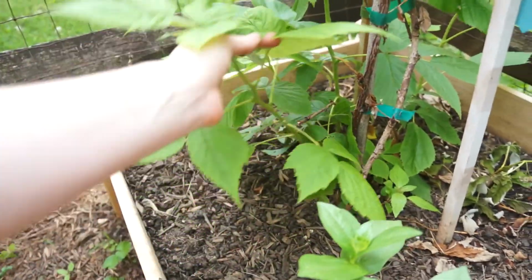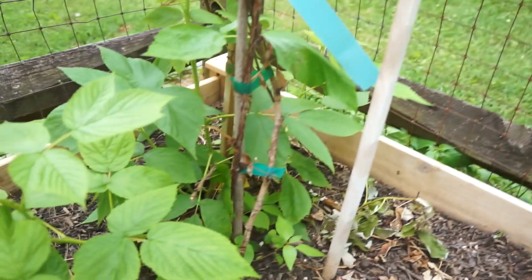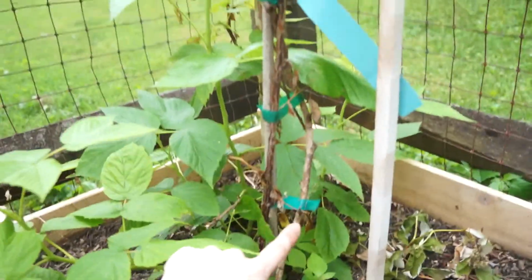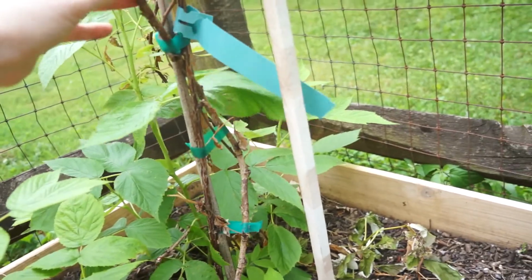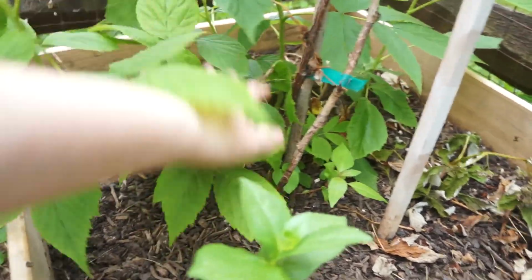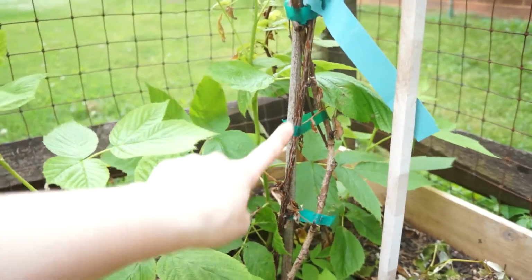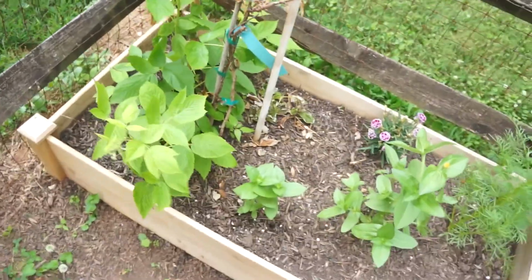And then you can see my raspberry bush over here needs a really good prune. She kind of died pretty hard. Yeah, that was my bad. She's coming up with lots of new growth, but I definitely need to take this stalk out and let it send all of its energy to all of this new stuff and also create space for the new stuff to grow up and get trellised to the stakes here.